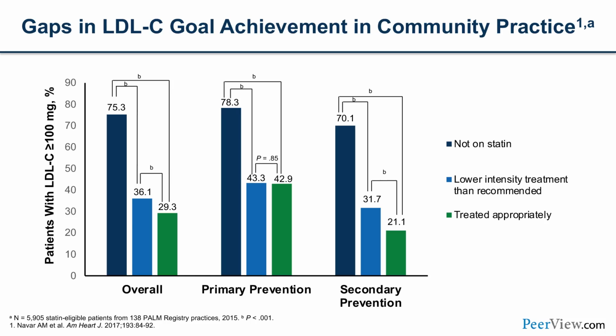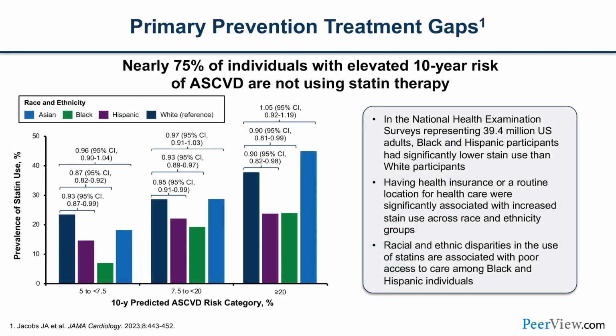That's overall. Now, looking at the group with secondary prevention, the very highest risk group, even in that group, 70% are not on a statin, and only 21% are considered to be treated appropriately. So lots of factors contribute to this. It's not all that healthcare providers have the responsibility. Patients have a role in this as well. But the data are similar looking at different health groups as well. So Asians, Blacks, Hispanics, whites, the rates are very high, and nearly 75% of individuals with elevated 10-year risk of ASCVD are not currently using statin therapy. So this is a failure on the part of the healthcare system.